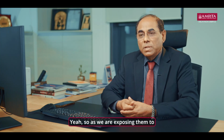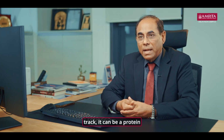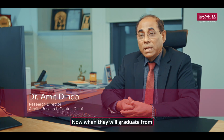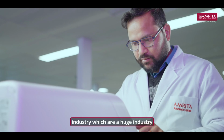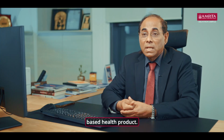As we are exposing them to different kinds of translational tracks, it can be a protein-based medicine, it can be a genome sequencing utility, it can be biomarker research. Now when they graduate from this MSc course, they are fit to enter the industry, which is a huge industry now, which we call biotechnology-based health products.